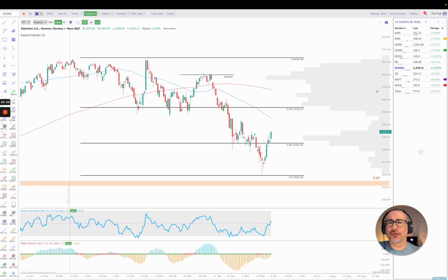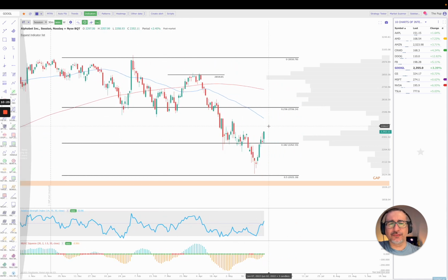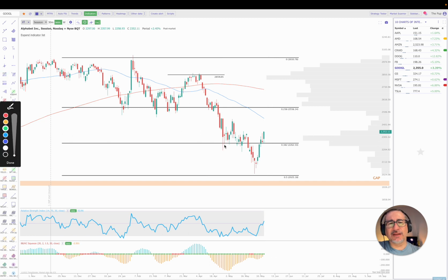Next up is Google. Google, just another nice day. Look at that back test right on that 382 extension at 2262. We still have a declining 50 and 200 simple moving average. So again, when you're trading underneath these, I think the best you want to work for is a move back up to that 50 simple moving average and wait for it to consolidate and then break higher. Once you break higher, then you just watch for a move between the 50 into the 200.